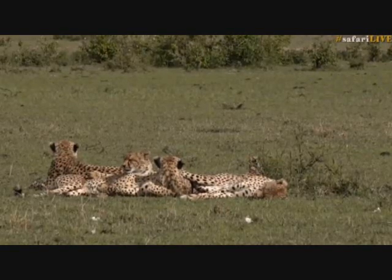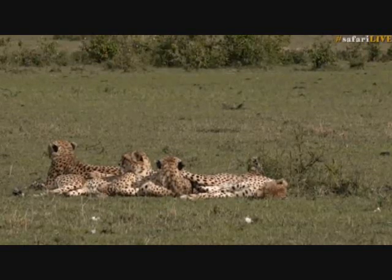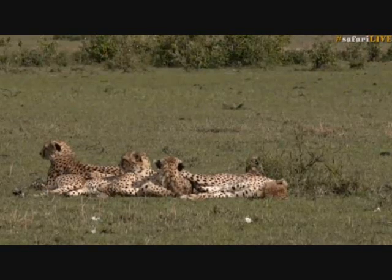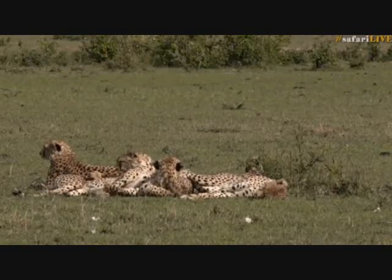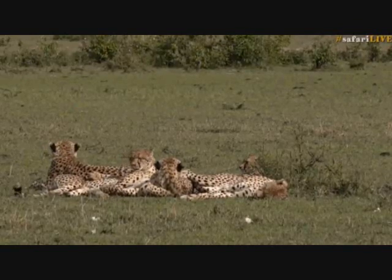Interesting stuff. And I'm very happy to see that they are starting to roll around a bit more. Like I said, I'm a bit concerned that it may just be that they're getting a bit warm and they're going to move off into the shade. Yes, Layla, peekaboo. What a pleasant surprise.